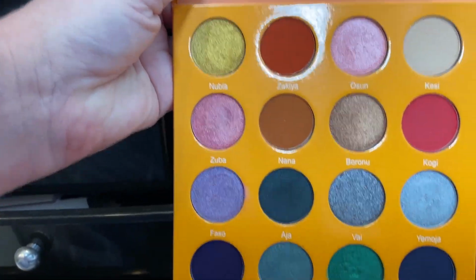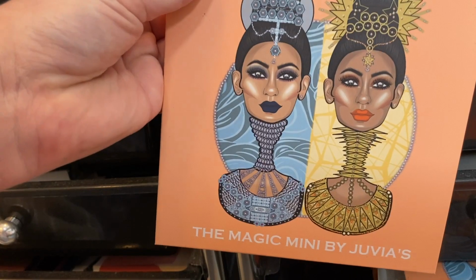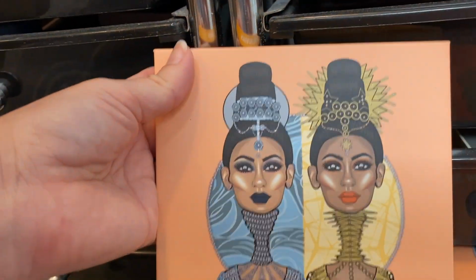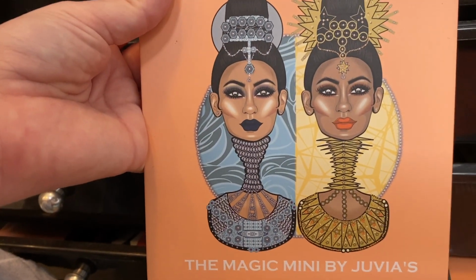I'm going to go ahead and do the Magic Mini here. I'm going to have to start looking back and go through. Maybe I need to make a list of palettes that I've already used in Shop My Stash, because I'm realizing there's some things I might pull that I've already done. So I'm going to do that for next month. But right now, this is what I'm doing.